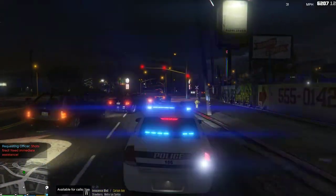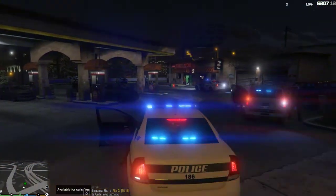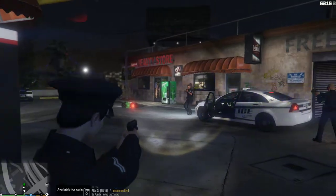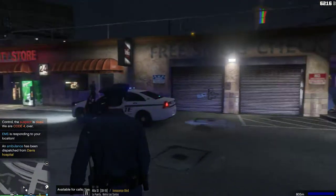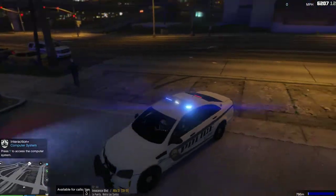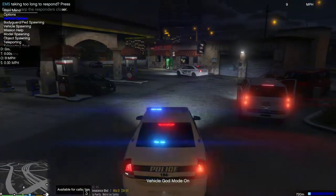We need backup, quick! We have an officer under fire. Copy that. Moving right now. Code 4. No further units required. Attention all units. Medical aid requested in La Porta. Officers report a civilian shot. An ambulance requested from Davis Hospital. Units respond code 3. Ambulance responding code 3.